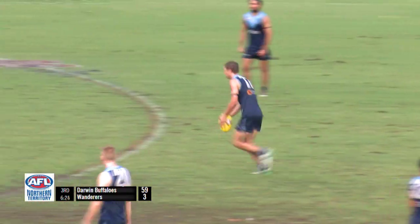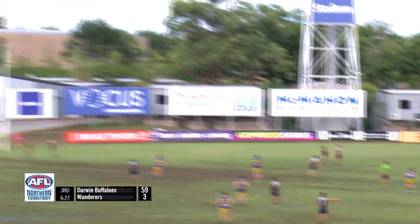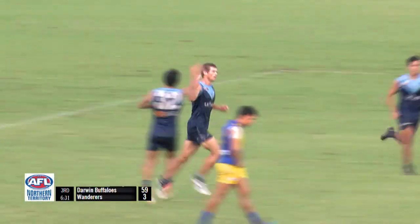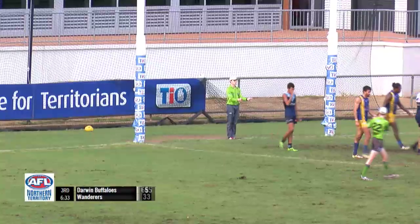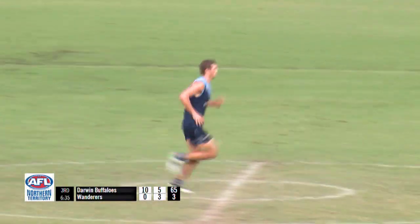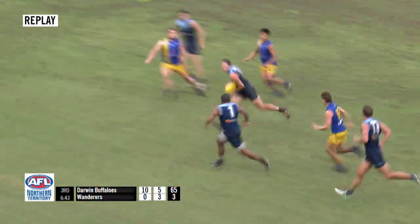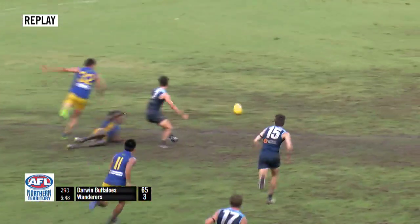So here he is on the approach, Joey Anderson. Kick underway. And he's dobbed it. Well done, Anderson, and look at him, just runs straight down. No fuss about it. He just gets the job done, does the big boy from full back. Buffs move to 10-5, 65. Wanderers 3 behinds.